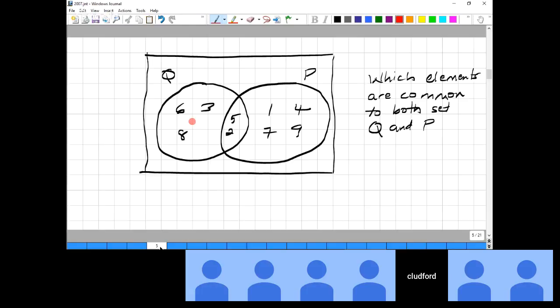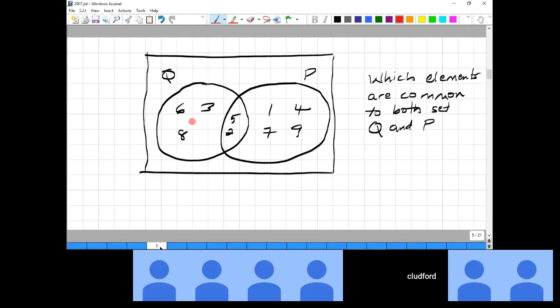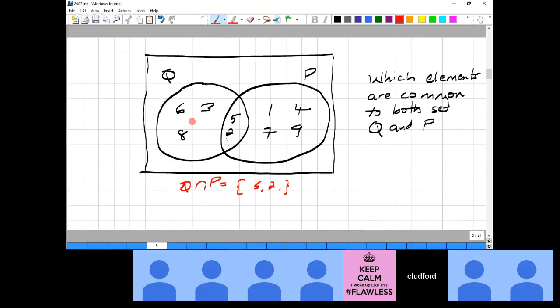Charlie, this one is yours. Which elements are common to both set Q and set P? 5 and 2. So Q intersects P, and that set would be equal to 5 and 2. Okay. So set Q has 6, 3, 5, 2, and 8. And set P would have 5, 2, 1, 4, 7, and 9.